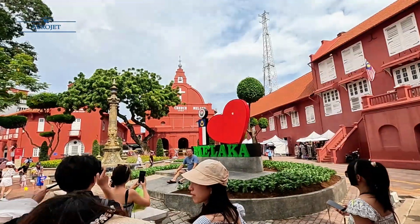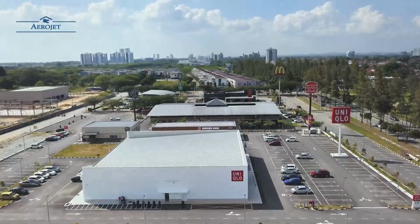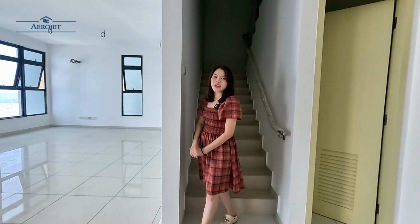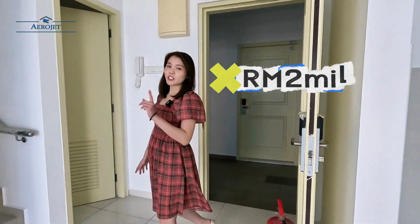Regardless of whether your tenant goes to Melaka Red House, St. Paul's, Kota Laksamana, Kota Shahbandar, or for delicious food and drinks, they are all in this area. No matter which type of penthouse you choose, as long as your tenant has fun, you can always make more money. It doesn't cost you 2 million or 1 million.